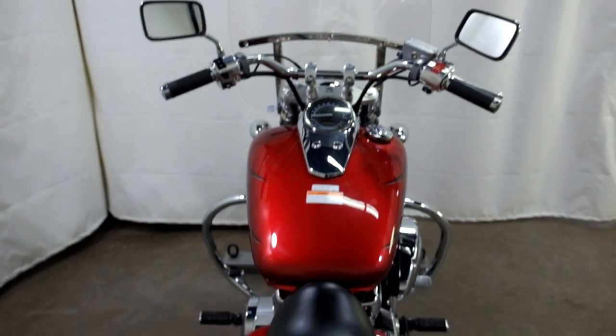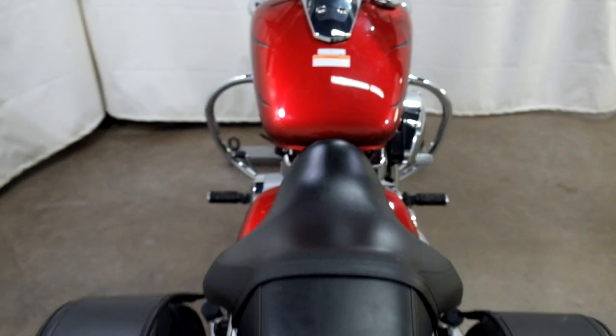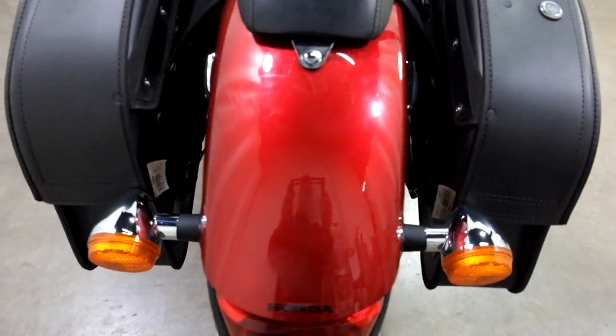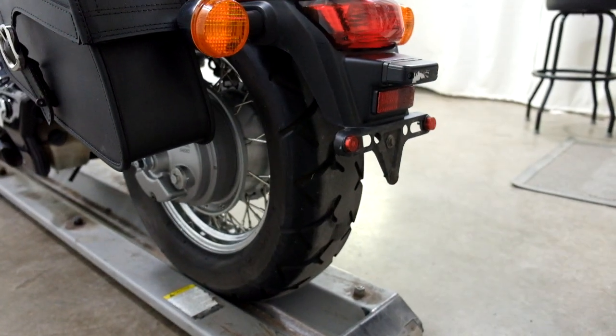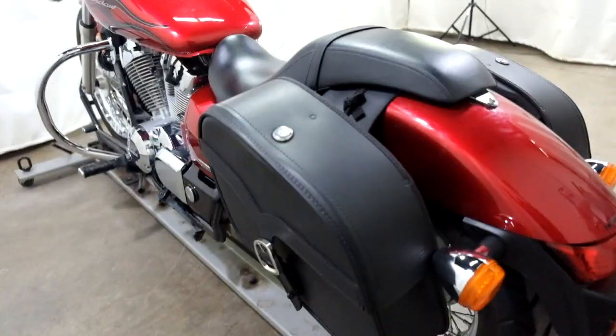as you can see kind of on the tank here, there's a few scuffs. Same here on the tail. I don't know, maybe they don't show up real well on the camera. And again, rear tire got some life left in it. And again, saddlebags, lockable.